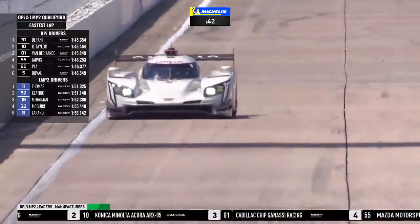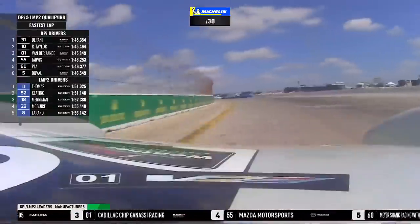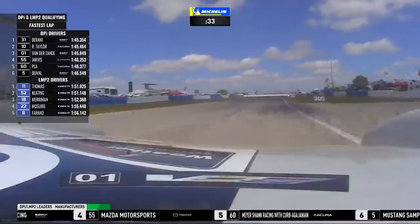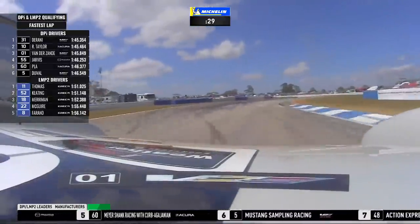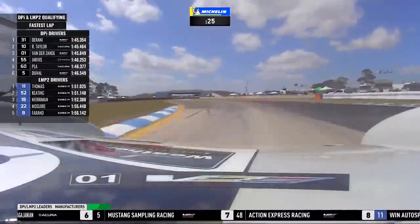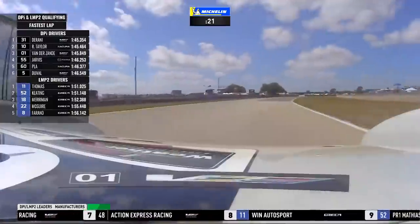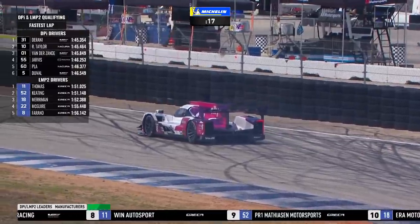45 seconds to go. And Van der Zande has just crossed the line again. 1:45.8. He's getting closer. He's now only 0.4 of a second away from the front row and just about half a second away from pole position. Now that sounds like a small amount of time, but trust me, it's not like he's whistling to himself and changing the XM Sirius station on the way round.